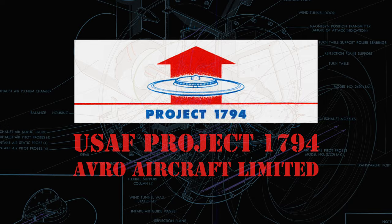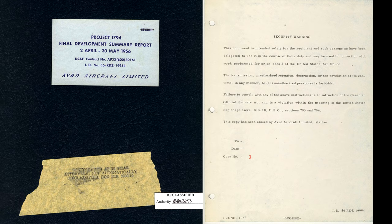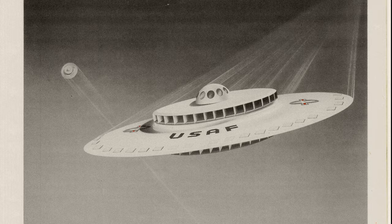Project 1794. Does that ring a bell? This project is from the early 50s, by the United States Air Force and AVRO aircraft. It used to be secret, but by now, the information has been declassified. Yes, really, a flying saucer. This was serious research about how to build a real flying saucer.